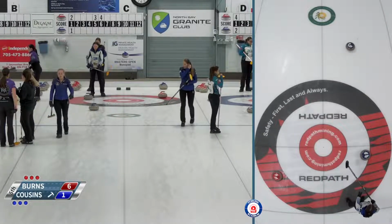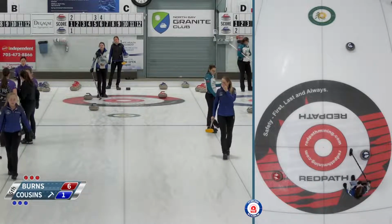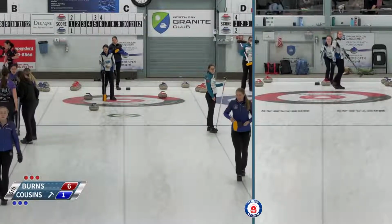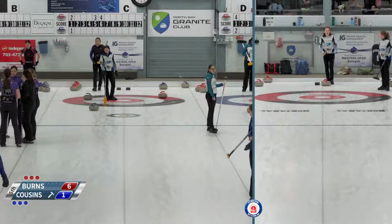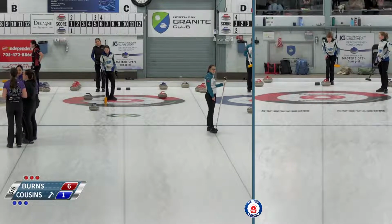Gets the corner guard up, does leave probably half of that shot stone available from the outside. There's a little bit of risk going after it. Krysta Burns not interested in taking on any risks. She's going to play the guard. If you're a little thick on the guard, you might get them both.